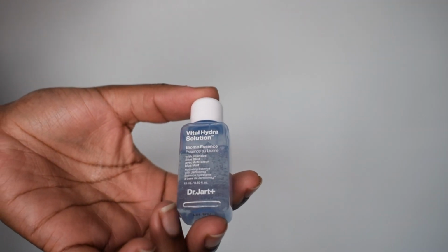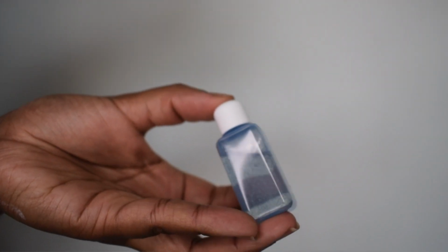Next one is the Hydroshot Essence. It's a watery consistency. I was really excited to try this product because when I was traveling around Asia, I saw a lot of essence. I didn't understand what it was for, what it was about, because I was starting to build up my skincare routine then. So when I saw this in the travel pack, I was so excited to try it.